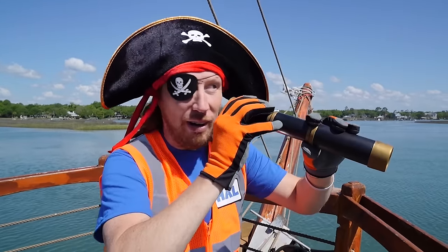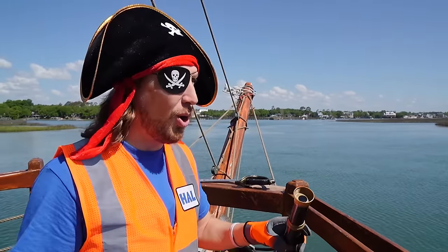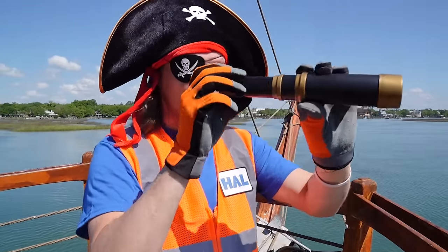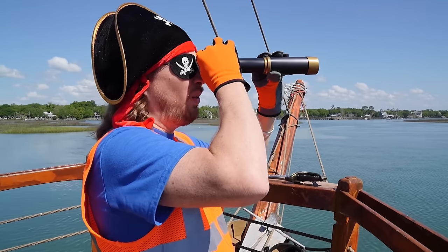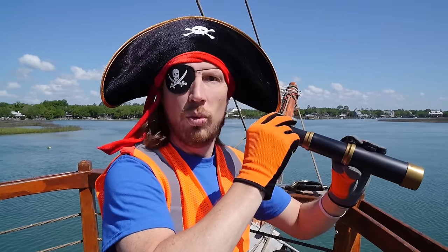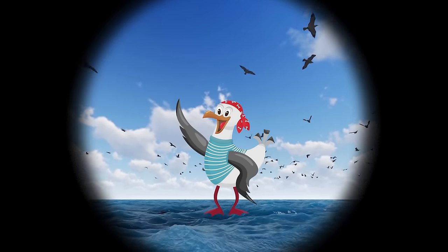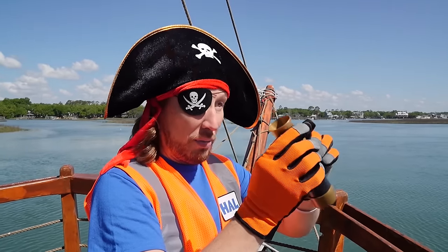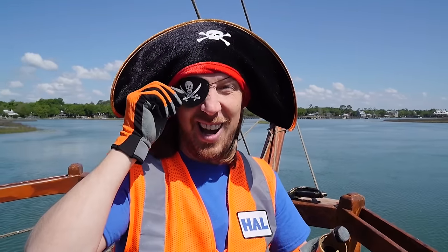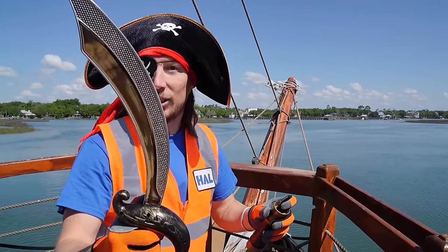My friends, we're having such an awesome day on this pirate ship. And dressing up like a pirate too. Got my telescope here. Maybe we can see across the horizon out on the open sea. What is that? Is that another pirate ship? Oh, no, it's just a seagull. And we got our pirate hat on. And look, our patch. It's pretty cool. And look at this. It's my pirate sword.